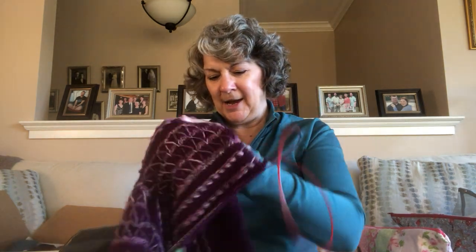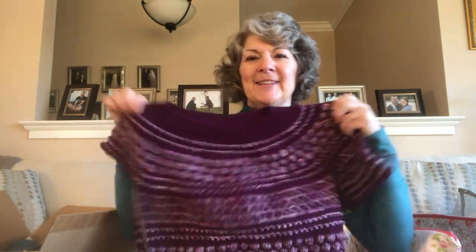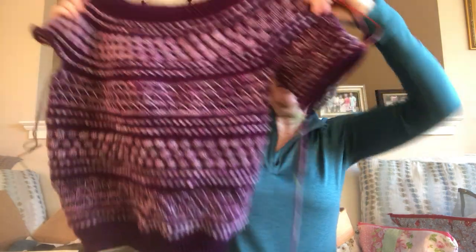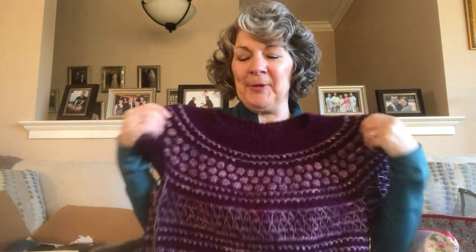In this bag, from Buckingham Palace, a gift from my sister, I have my Killer Queen pullover by Mary Annarella of Lyrical Knits. I've completed the body, and as you can see, I'm partway down one sleeve. This is definitely another keeper. I can't wait to finish this up, and hopefully I'll be able to do that before the new year, but if not, hopefully near the beginning of it.